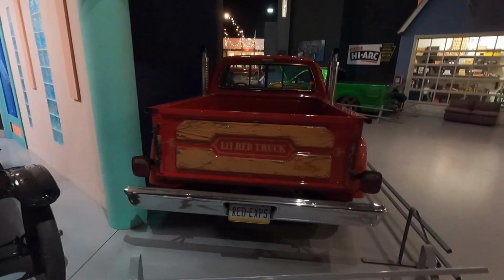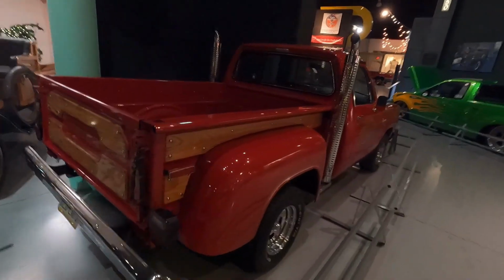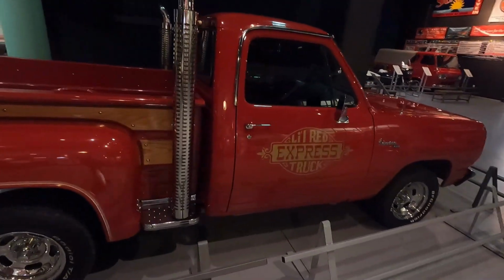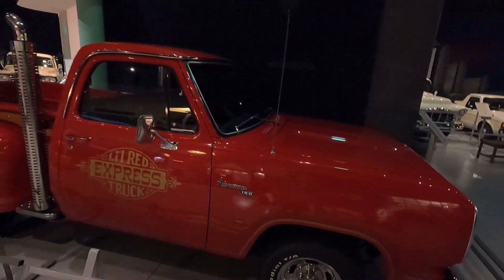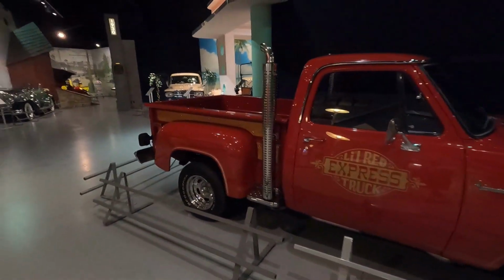And then what do we have here? This looks like a Dodge. Look at the plates on that. That's a Lilly Express truck there. I don't see any signage for what date it is. I would imagine that's probably in the 70s.